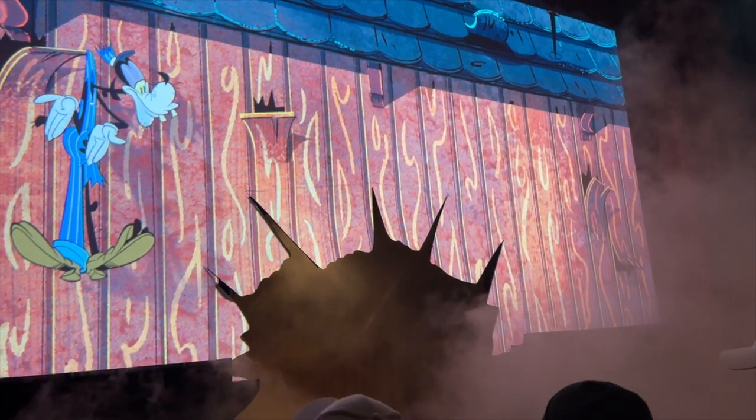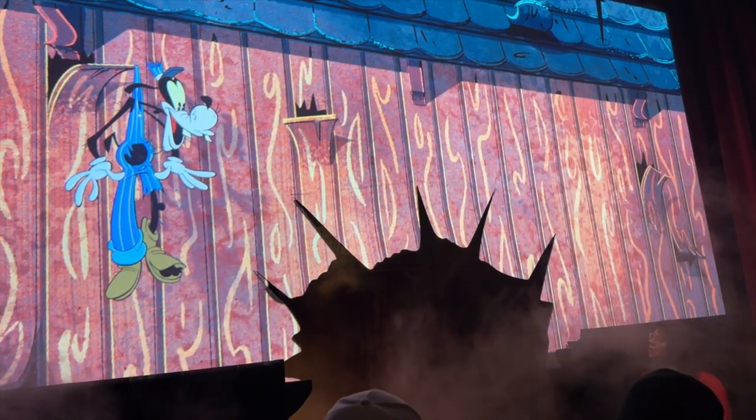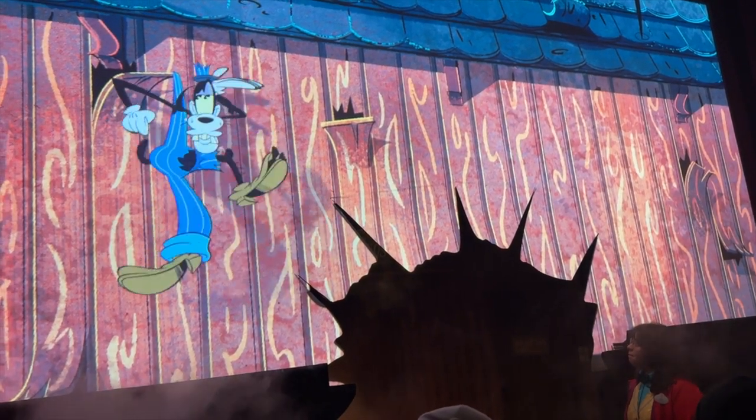Do you mind helping these good people into the cartoon while I fix this here locomotive? I mean, I guess I can, Goofy. Thanks! Be back in a jiffy to pick you all up!